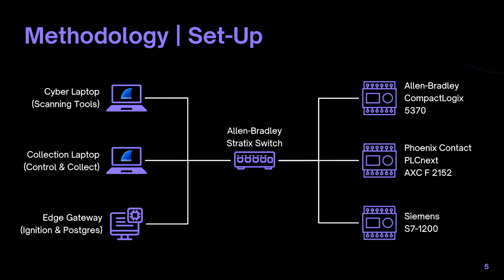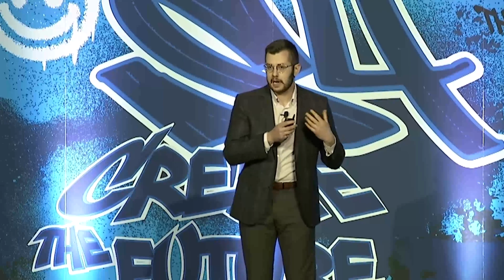The idea was each PLC would run its program while data logging was enabled through the edge gateway. Then the cyber laptop, which had high specs, would run multiple cybersecurity scanning tools, and each tool would take its turn to scan a PLC while packets are being monitored using Wireshark. Finally, the collection laptop was to view the collected data and to serve as a control. So before scanning each PLC, I would first scan the collection laptop, which also had Wireshark, to create a baseline of packets for comparison.